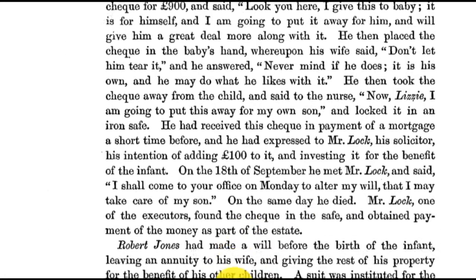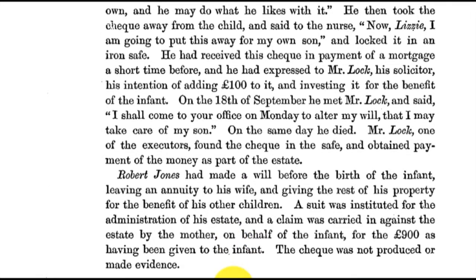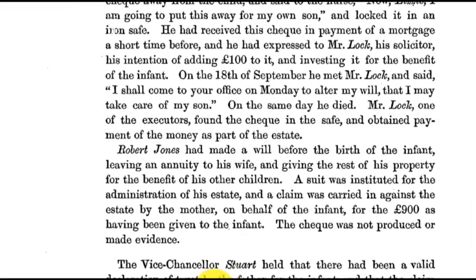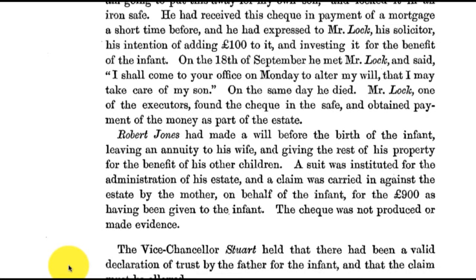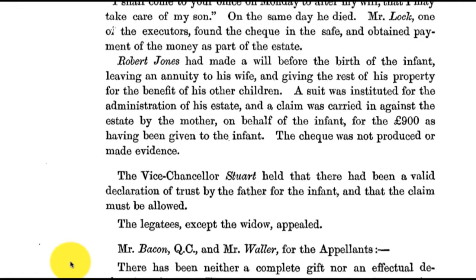Then as we progress, you can see a very short summary of the facts there. Then we have the first instance decision, where the Vice-Chancellor Stewart holds that there had been a valid declaration of trust, which is good, but this then gets appealed, except of course by the widow, the baby's mother, which is unsurprising. Then we get argument for the appellant first.